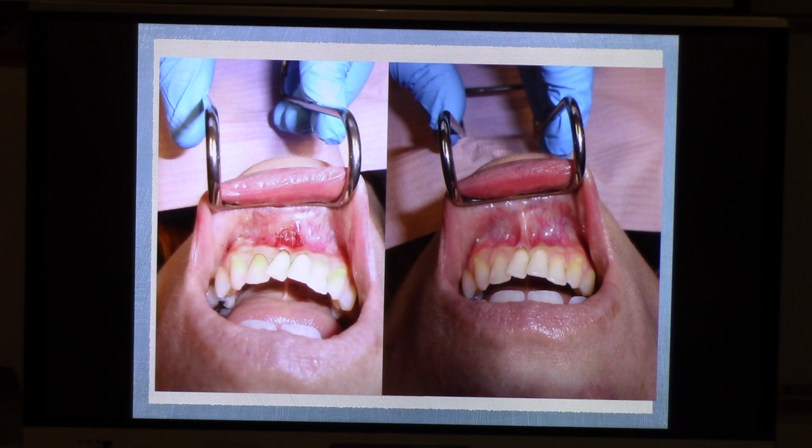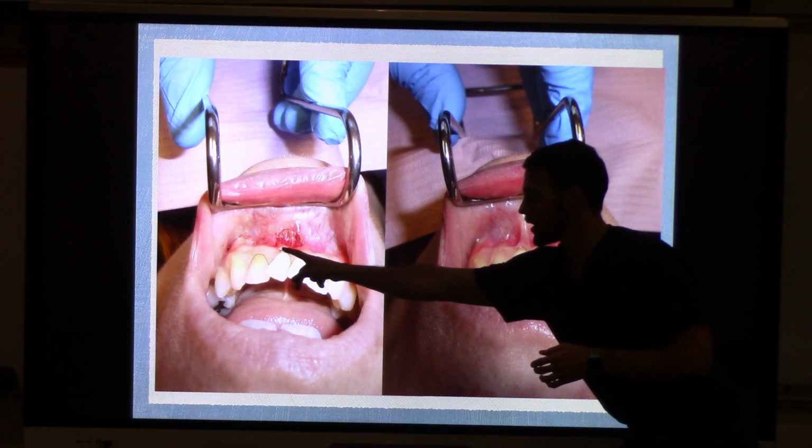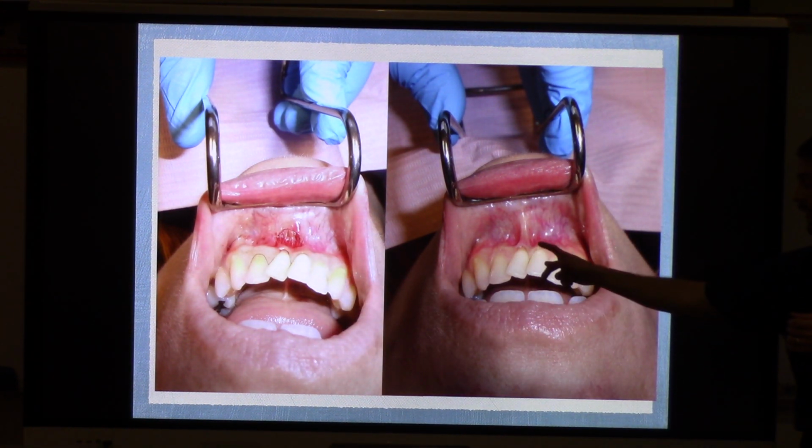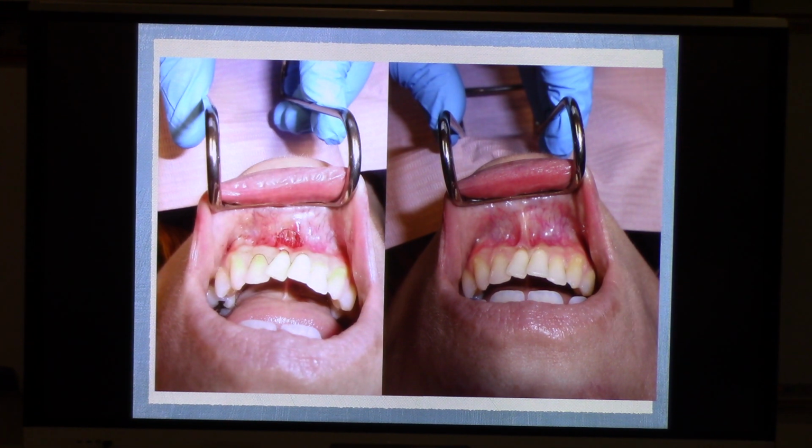Without anesthetic, and although it looks like there's a little blood there, it's actually no blood dripping from the patient's mouth because it cauterizes it, or it heats the tissue so hot that the bleeding stops because the blood vessels are kind of sealed. So now you can see the gums are a little lower on that tooth, but that tooth is much more stable without that constant pull on it than it would have been for another few years with that.